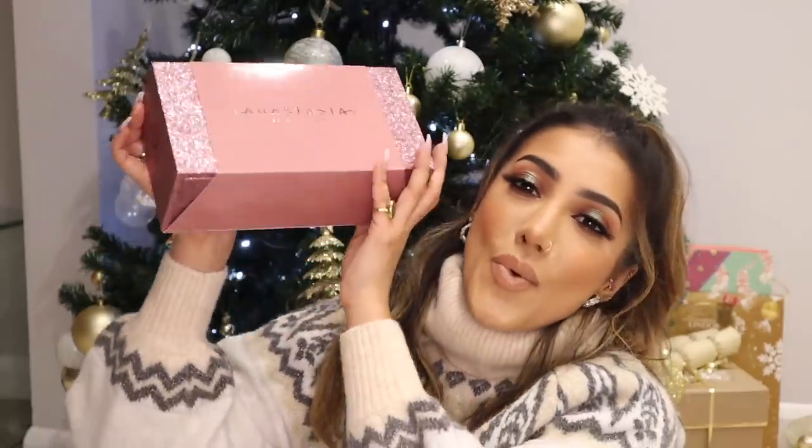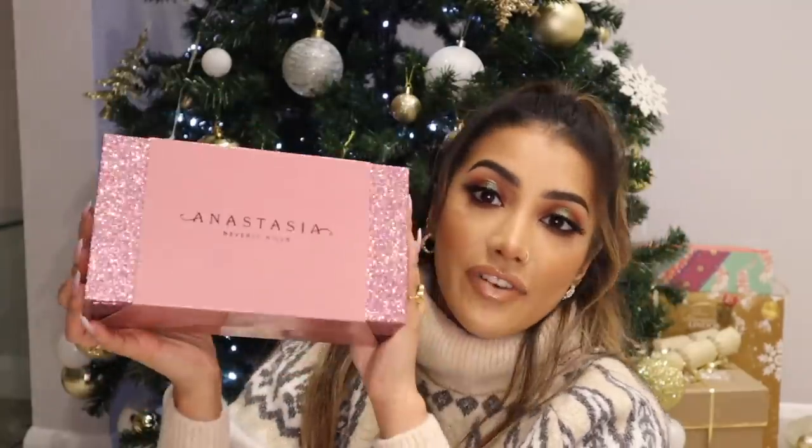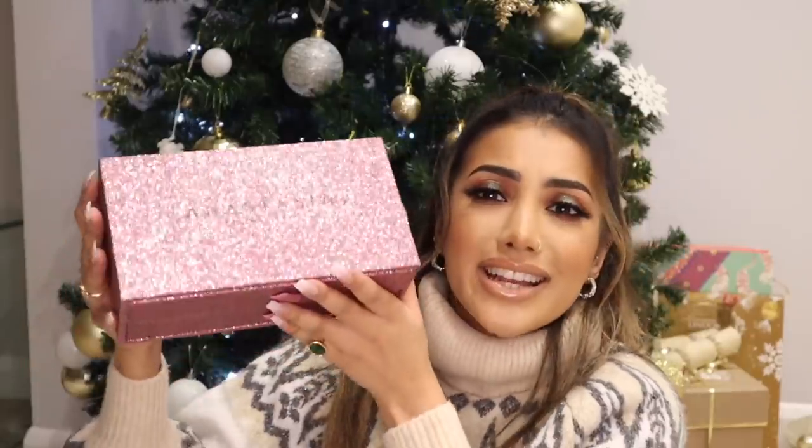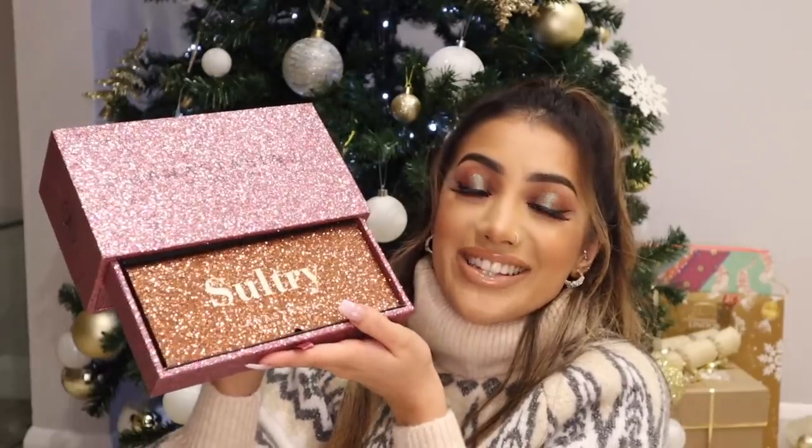Next is a brand that we all know and love so well, and it's Anastasia Beverly Hills. So you can get this value set. First of all, you get this gorgeous vault, shall we say, and it's glittery, it is glam, it screams festive time. And then in the top drawer, you get the sultry palette, which is just to die for. If you don't have the sultry palette, you need it. It's such a classic and staple.